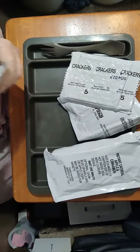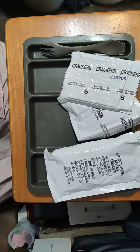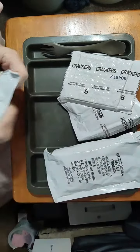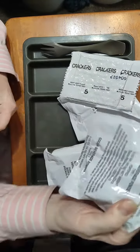So got 2 cocoa powders. I think I'll go ahead and check out one of those. And I think this one appears to be the better of the two. This one feels a bit clumpy.